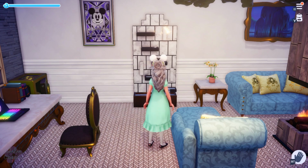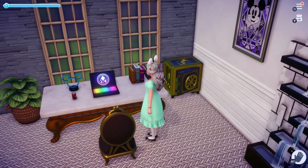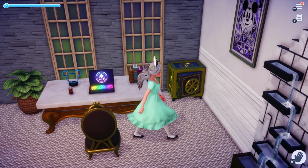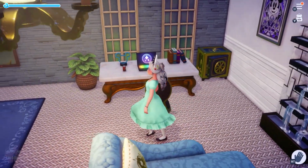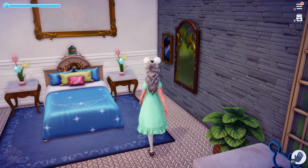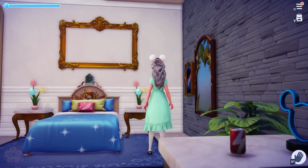I love those. And then over here I have the laptop, the gamer laptop, and my little power drink, which I don't even drink those. Coffee will do for me. And then on this side, and I don't know what's wrong with the painting, but there's a glitch in the painting. You can see it just disappears. It's so crazy, but it's fine.